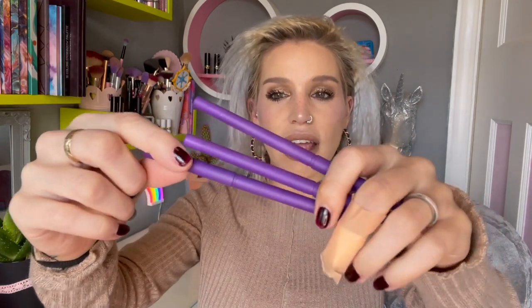So the only thing I would say is a criticism with these lip liners is that they all just look the same, and I just wish they had some kind of identifier on them so that you could visually see at a glance what shade they were, because you kind of have to go through and open each one and inspect it.